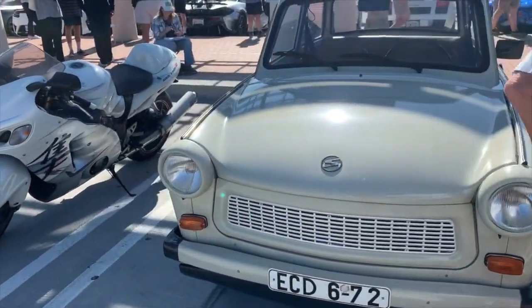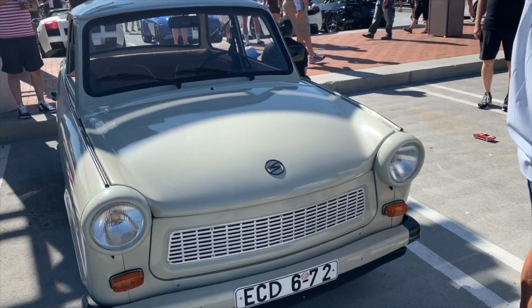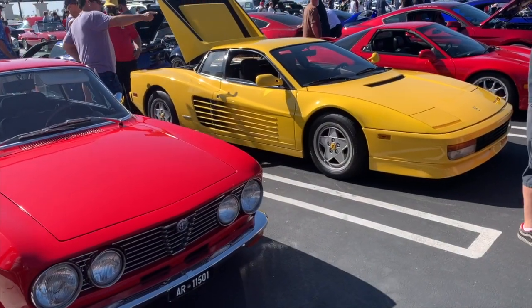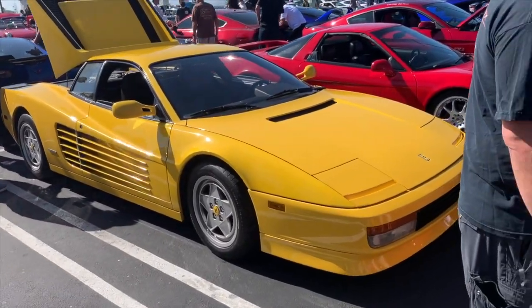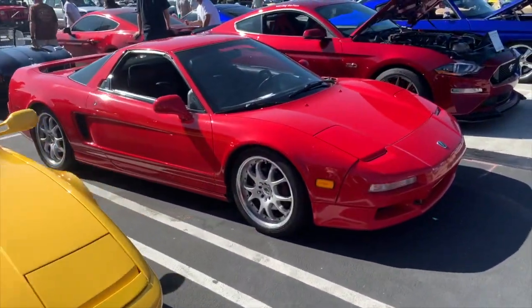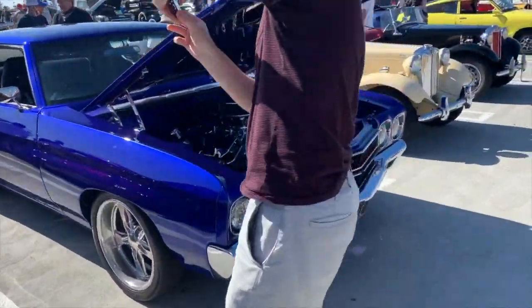Previous car of the week winner here, which is a really, really cool little car. Stephen's car, go back and check this thing out. Great story behind it. So we're a lot later than normal just because it's been so busy this morning, so there's a lot of cars starting to leave. But John's Alfa, really nice little Ferrari there. NSX, Robert's Whipple charged Mustang, Chevelle.